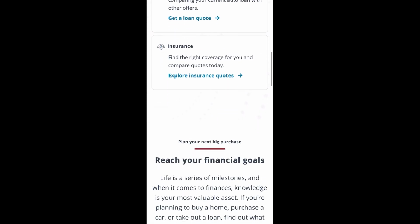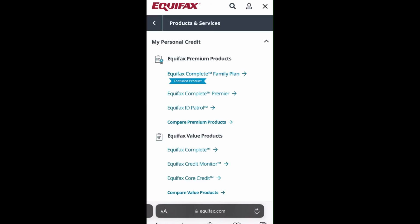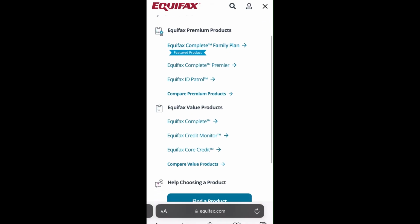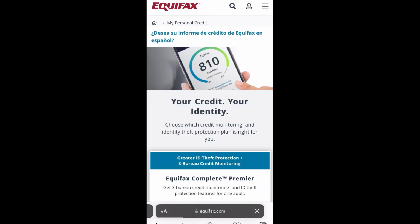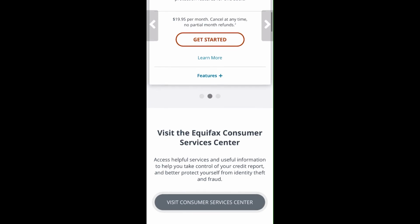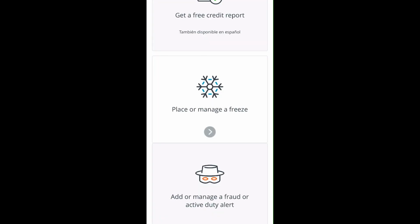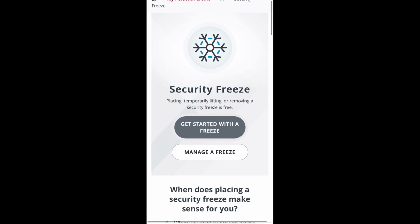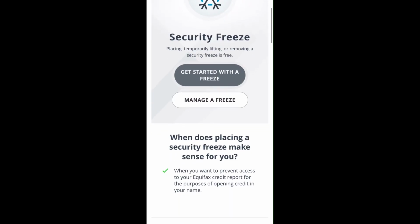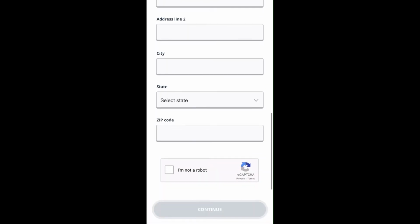Now we go to Equifax, just showing you what the front page of Equifax looks like. You can also go into the menu here for my personal credit. You can go down the list and you will see there that there are different options for different products that they offer. So you click on place or manage a freeze. Get started with a freeze. If you don't have an account already, you click on that. And again, you go through the same process and fill out your personal information.